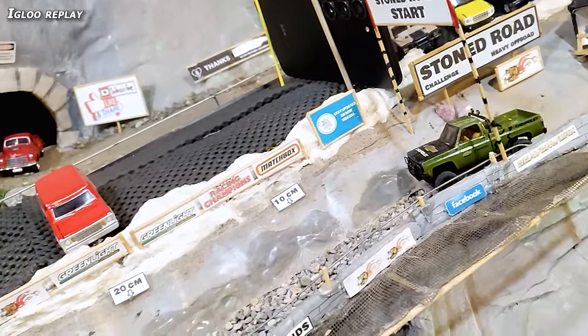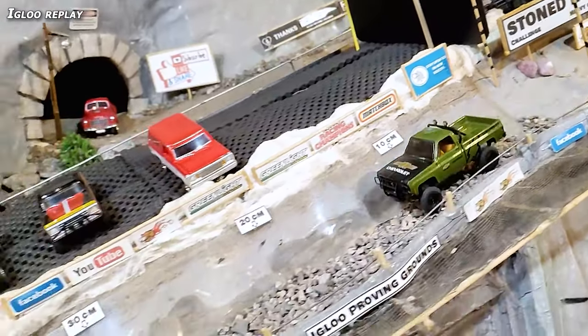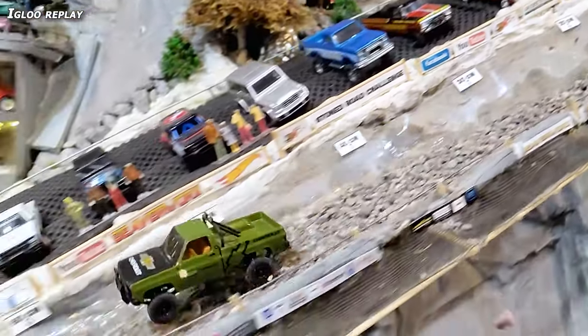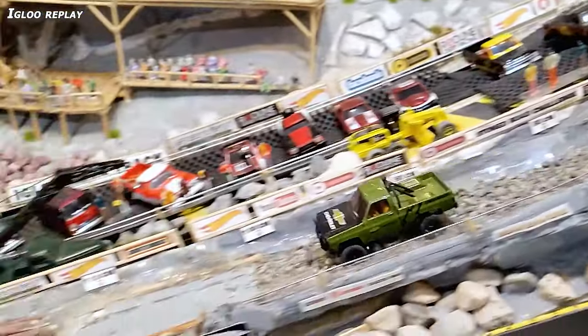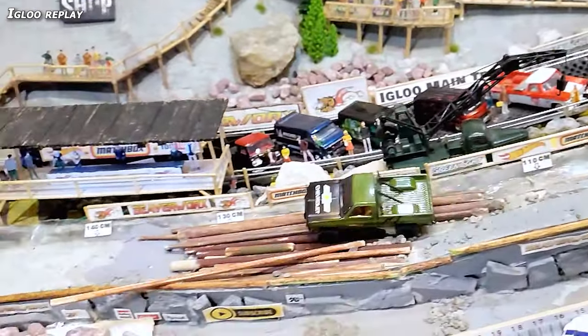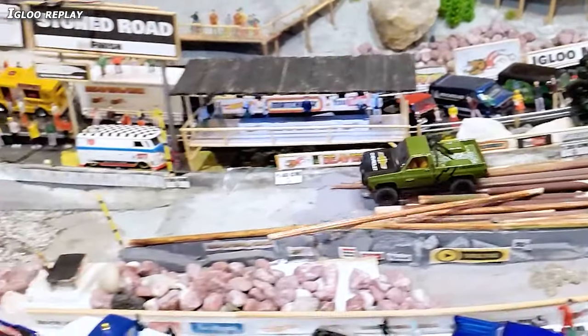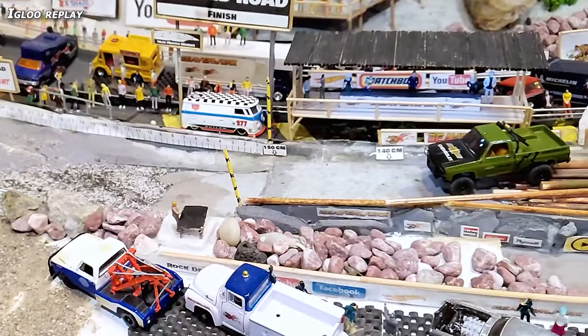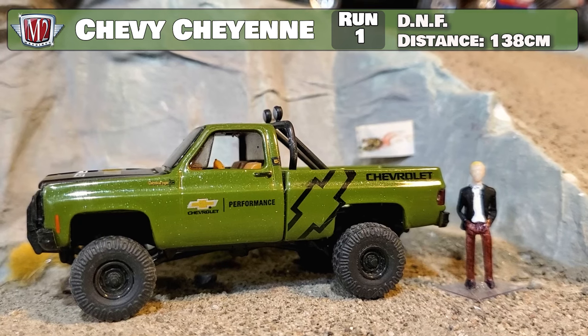That log hazard, it's a complete mystery. You never know what's going to happen. You go inside there, it's all loose. They'll slide around, kick around, grab onto you, and it looks like it's exactly what they did to this Igor run, coming down in that big old Chevy M2 machines right there. Looks like he's going to make it and just putters out right there in front of the stand. There it is, 138 centimeters for the M2.